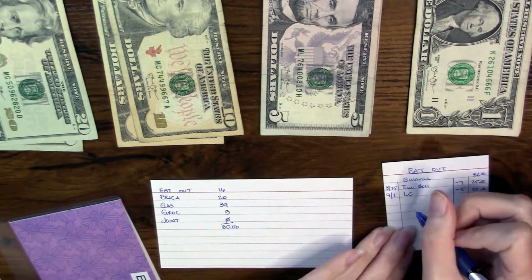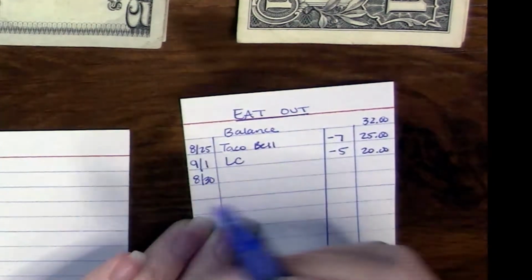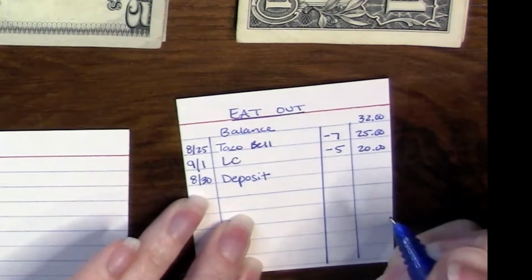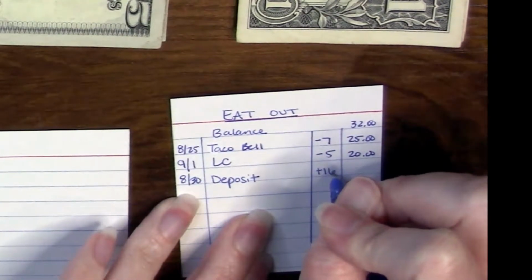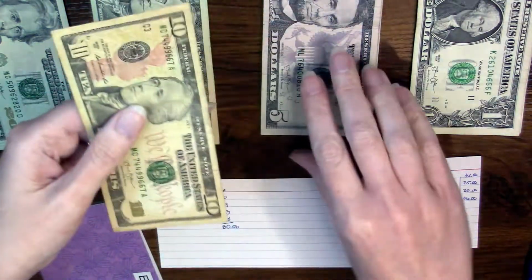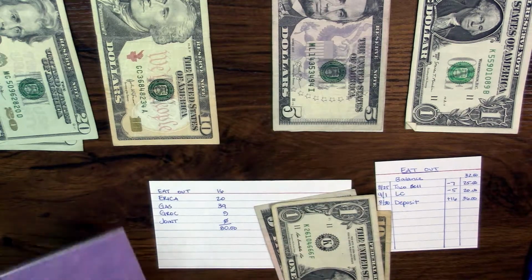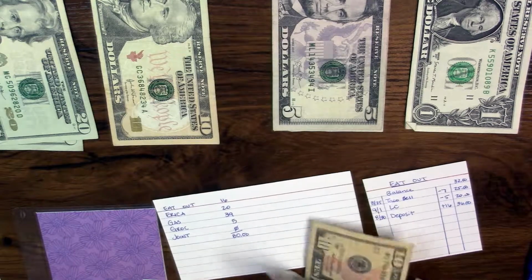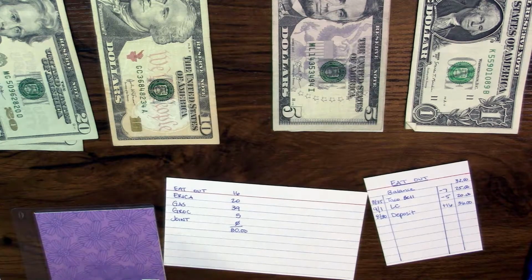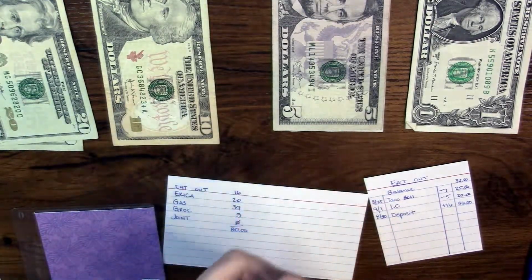So, okay, I'm going to actually put the 8:30 date on here since that's what this is for. Eating out is going to get $16. So I'm going to put deposit plus 16. That should bring us to $36. We want 10, 5, and a 1. And let's see what we've got in here. Let's do 10. There's the 5. So we should have 36. We'll do 10, 25, 30, 1, 2, 3, 4, 5, 6. So we've got $36.